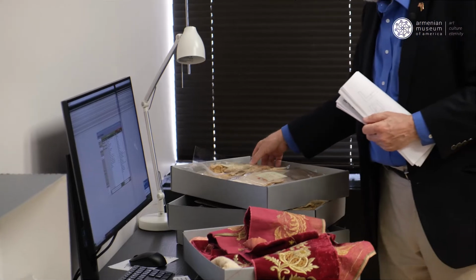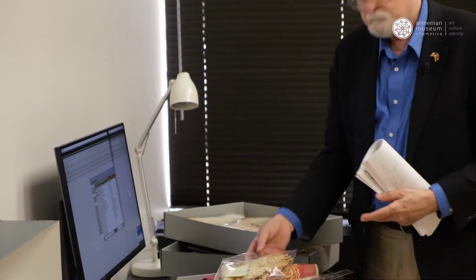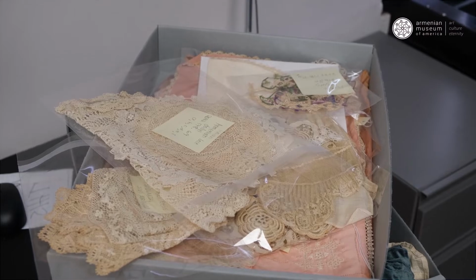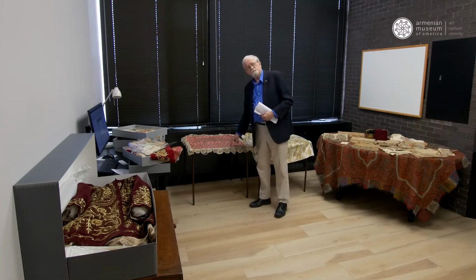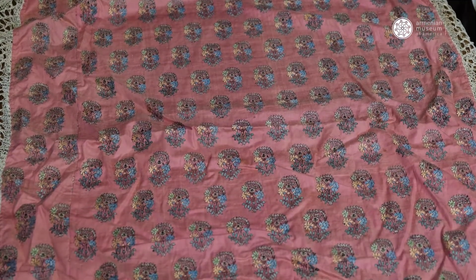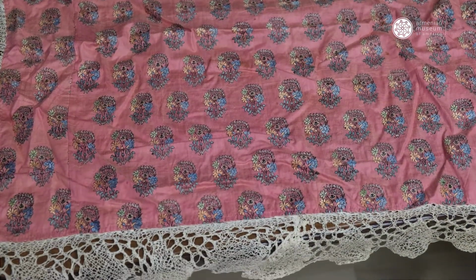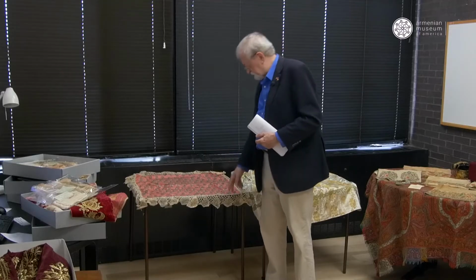And then, of course, laces, and more laces, and more laces. Every Armenian family had laces as part of the collection. And this is a table cover. This is brocade, and the design is a floral motif with this embroidered needle lace on the edge of it. The needle lace is a little on the crude side because the thread is so thick, but it's very durable. And so for a piece like this, it helps to preserve it because it is so strong and durable.